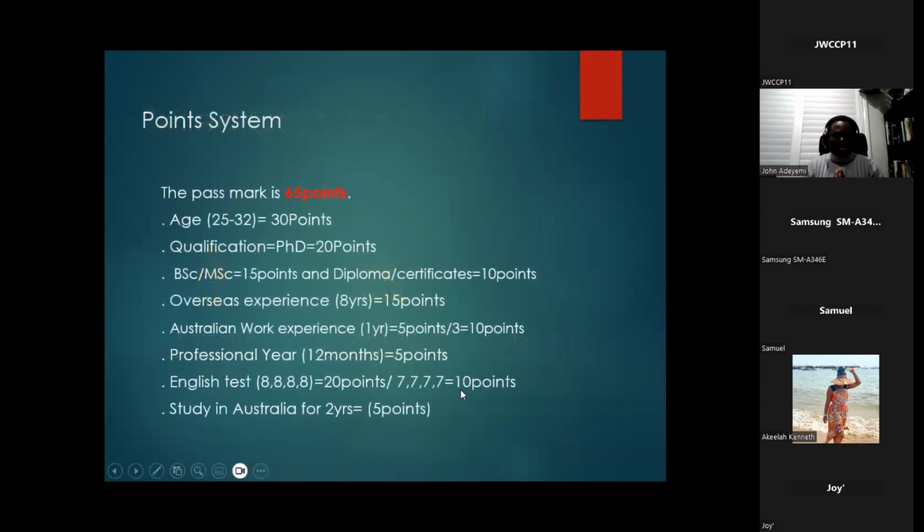Okay, so point system, very important. We need to understand the point system. Australia uses a point system for the invitation. Okay, so they've allocated points based on several factors: age, qualification, overseas experience, Australia work experience, professional year, English test, study in Australia, and so on and so forth. So you can get the point calculator, check your points.